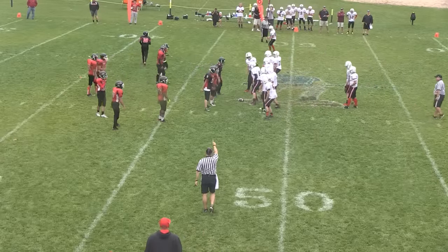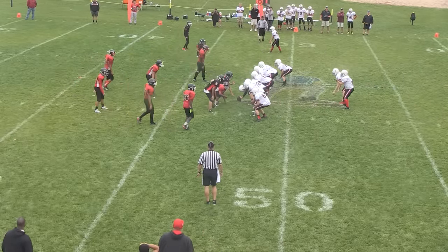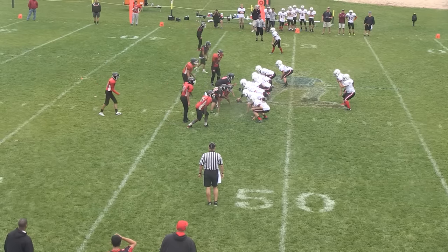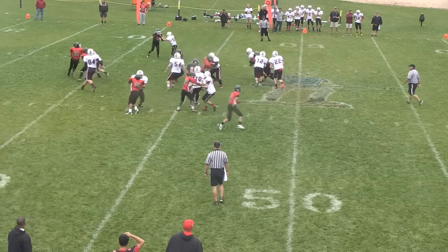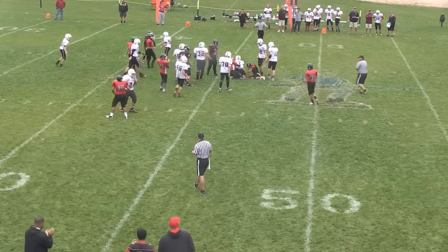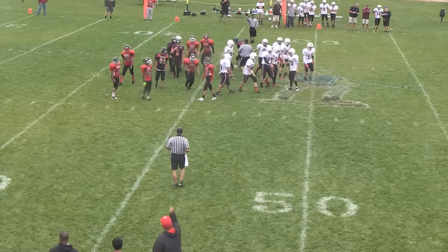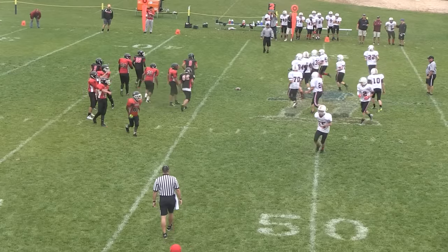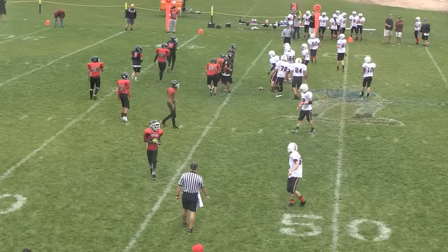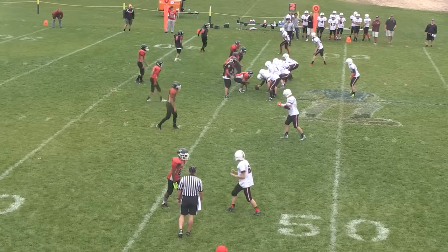So Reading rotates in a new quarterback here. BJ Gemellaro, number 7. Here's the snap. He follows the block on the right side, number 22. He's going to get a couple yards on the play. That was Colin Duros. Reading uses the platoon situation here with the quarterback. So De Silva's back under center here in the backfield.